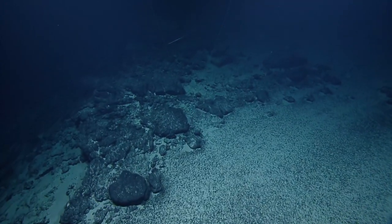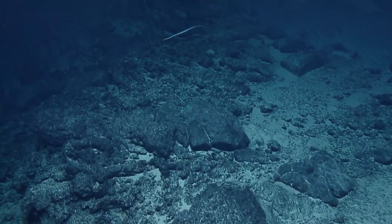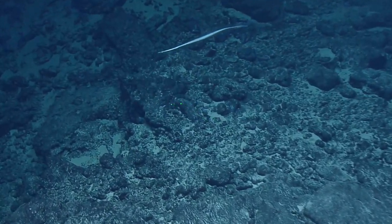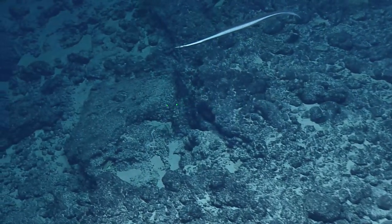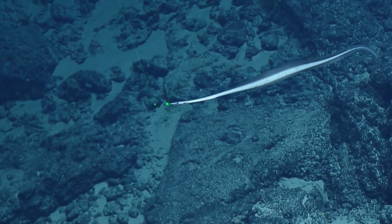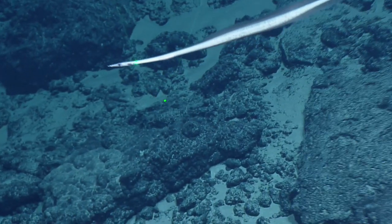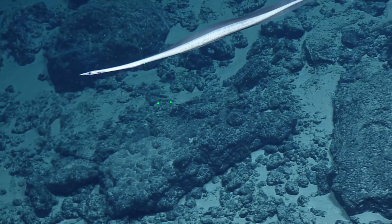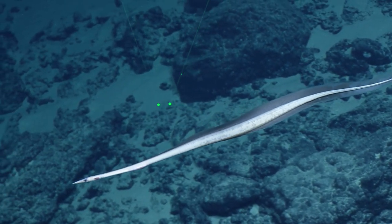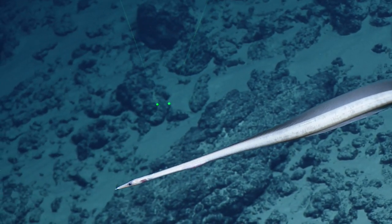Can we zoom in? Like a halosaur? A snipe eel? Yeah, maybe it is an actual eel. Whoa. Interesting. Cool. It's not really moving its body at all. It's just kind of cruising with the current. So funky. It's funky looking, eh? Any idea what it is? It's some kind of eel.